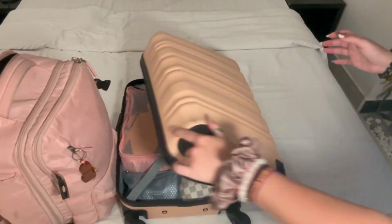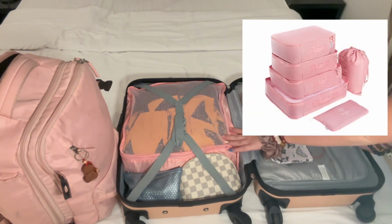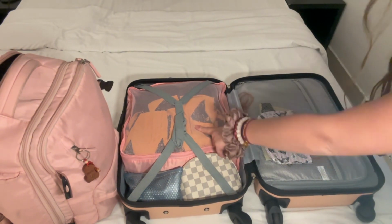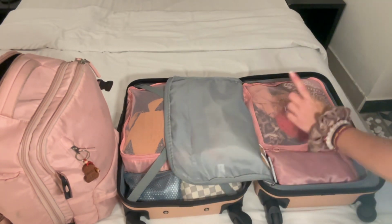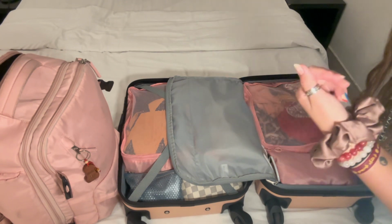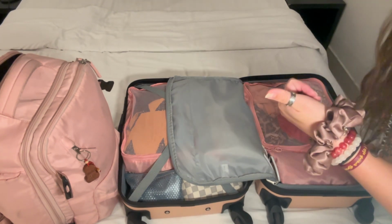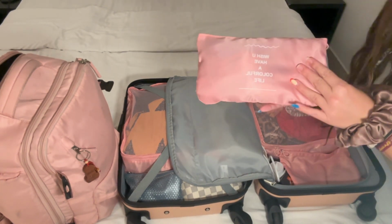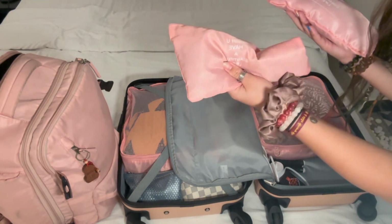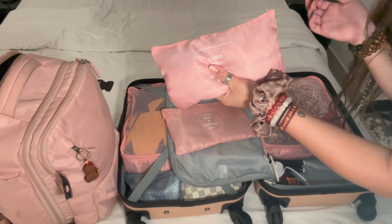And then lastly, packing cubes. I probably bring about 6 of these to organize everything. This is my pants, shirts. I have one just for bathing suits, sleep clothes, workout clothes, bras and socks, and then the little ones for my underwear. And I actually have 2 of these, one for my period underwear, so all my black ones, and then my regular underwear.